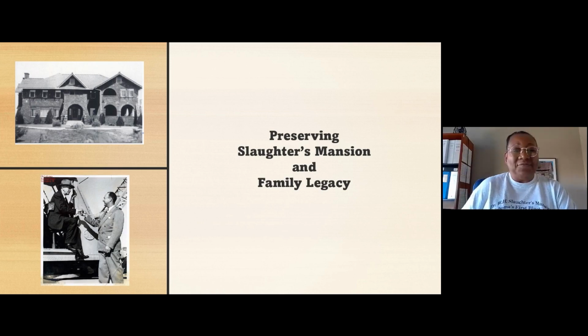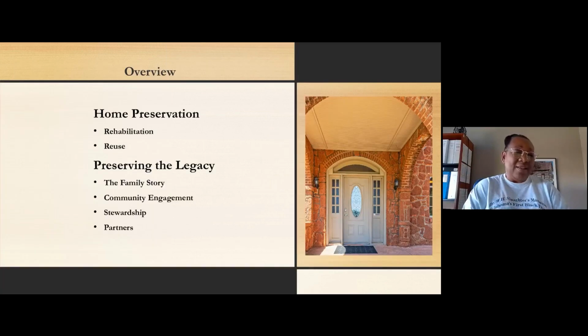Next slide. I'm going to focus on a few topics that I felt were important with the work that we are doing at Slaughter's Mansion. Rehabilitation and reuse is basically a major for us in preserving the home. Also, preserving the legacy. We're going to talk about the family story, how we do community engagement, how important stewardship is, and also the importance of the partners that work with us.